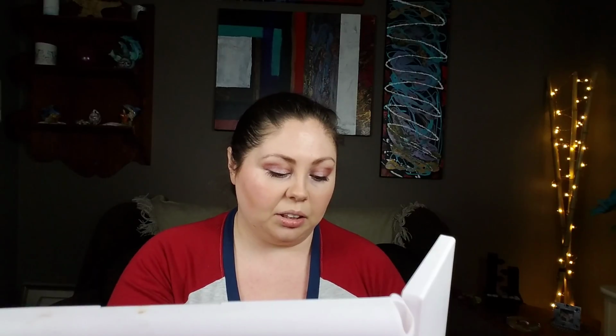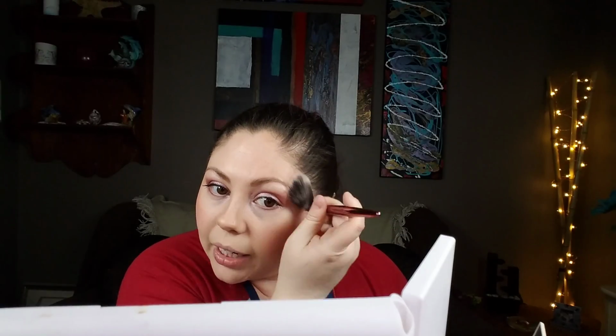This brush feels like it's flimsy, but literally lightweight. So it's okay, it's not bad. I do highlight right beside my eyebrows, right above here. Okay, now time for the nose area. Alright.